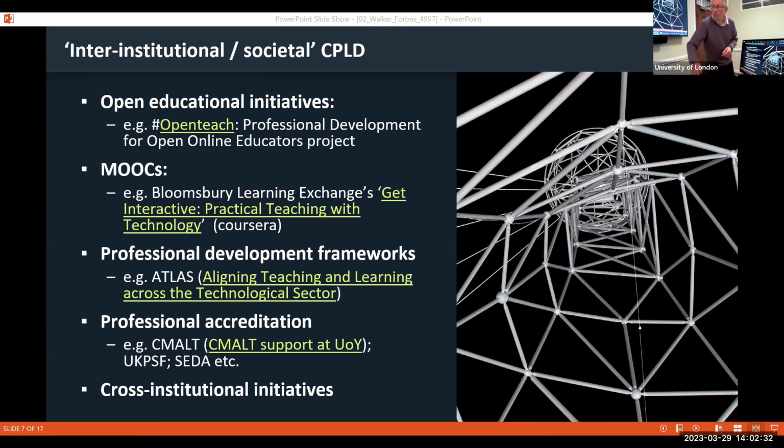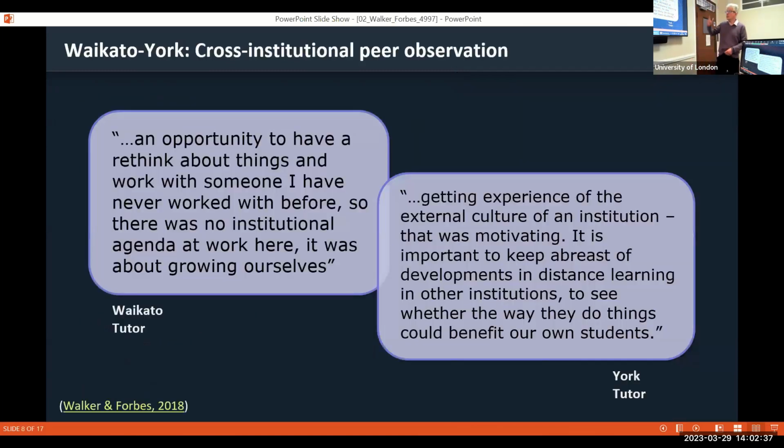But also the cross-institutional side of things is very powerful. We've just been talking about cross-cultural perspectives in teaching, and this is something that Dianne and I are very keen on. Pre-pandemic, in 2017, we set up our own virtual exchange where we brought together our online tutors at York and Waikato, in the North Island of New Zealand, and they were partnered up virtually. We couldn't afford to bring them together to share practice, and this is incredibly powerful.